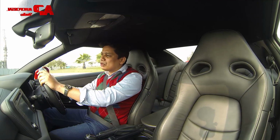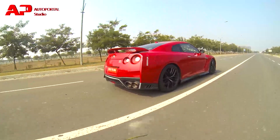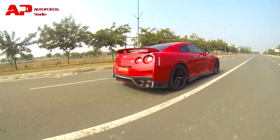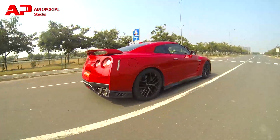It's not like a Lamborghini which can really get out of hand, and neither is it like a Ferrari which takes a lot of solid commitment to drive and a lot of focus as well. So overall, Nissan has truly built a supercar which everyday drivers can truly use.